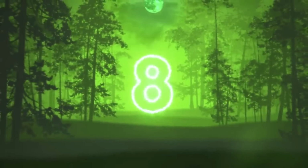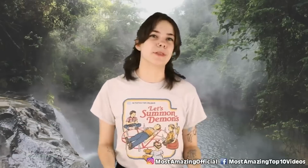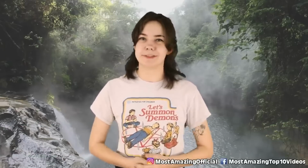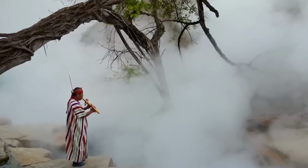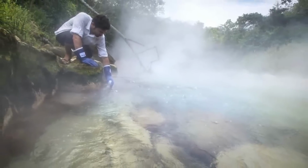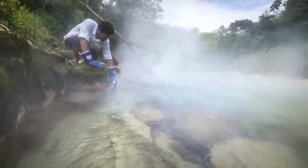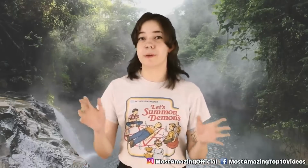Number 8. The Boiling River. Hidden deep in the Amazon forest is a hidden river with unexpected and potentially magical properties. Children are told the legends of the Boiling River, about a giant snake spirit that heats it up. Andre Russo went in search of the river after having been raised on the legends by his grandfather, wanting to know if the stories of a boiling river could possibly be true.